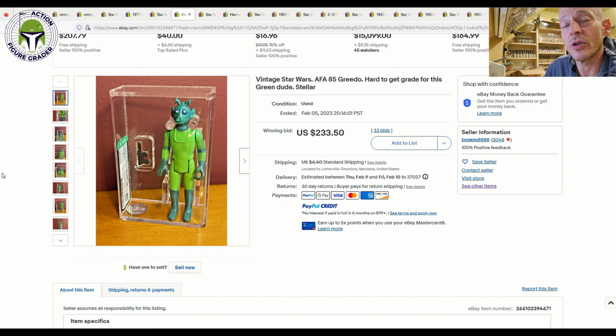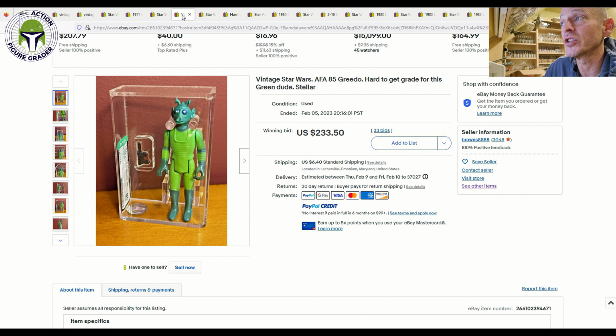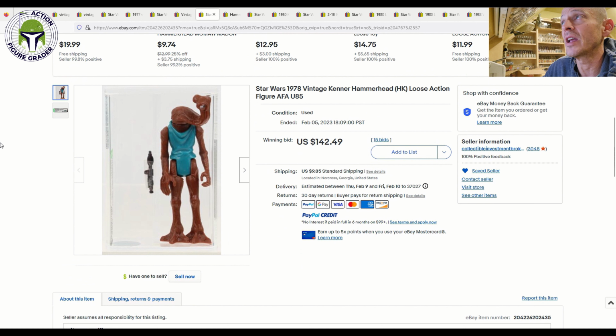Here was a Hong Kong. So this is not the exact same COO in this case. So far, they've all been the same COO. But this one was a Hong Kong graded AFA 85. That one sold for $233.50. So even in this case, even though the no COO is a little bit harder to find, in my opinion, versus the Hong Kong for Greedo, and even though this one was an uncirculated designation versus this one had the new case style, it was an easier to find version, and it was also circulated versus uncirculated. So I would argue that it had two negatives going against it versus this comparable, and it still beat it out in price because of the new case style.